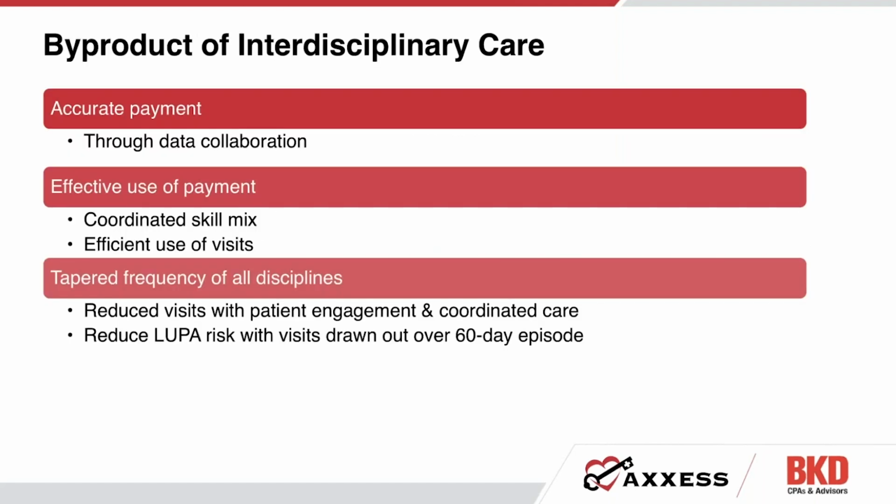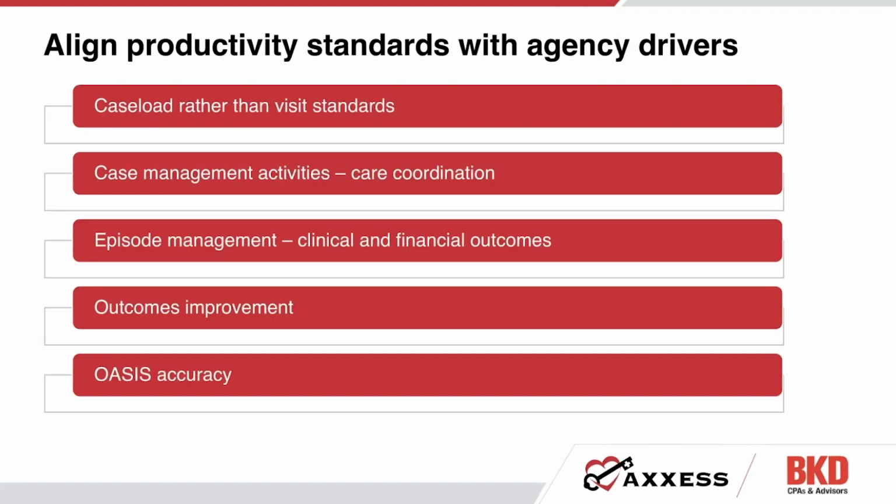So the byproduct of interdisciplinary care is accurate payment through accurate data collaboration, effective use of payment through coordinated skill mix and efficient use of visits, and tapered frequency of all disciplines to reduce visits with patient engagement and coordinated care, and to reduce LUPA risk with visits drawn out over the 60-day period. And look at that. It's the right thing to do anyway. Nobody's going to argue against interdisciplinary care. And if these are the things you can get, that's even better.